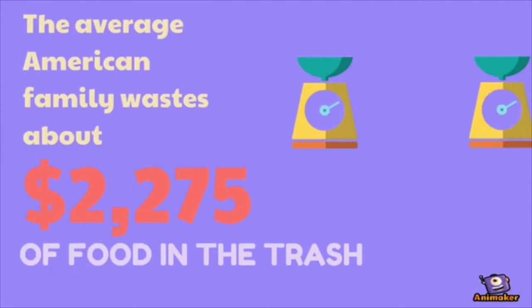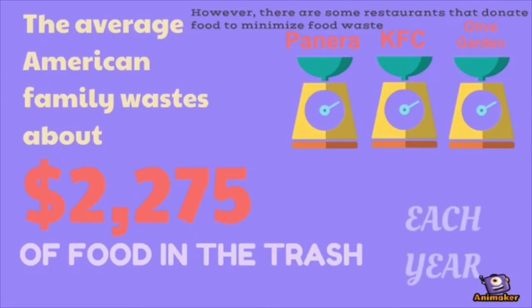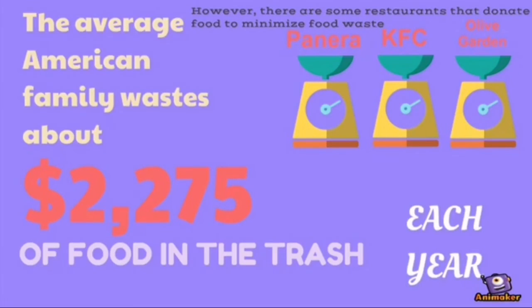The average American family wastes about $2,275 of food in the trash annually. However, there are some restaurants that donate food to minimize food waste. For example, Panera, KFC, and Olive Garden. Panera's day-end donation policy ensures that food doesn't go to waste. Since all the food at Panera is baked fresh every day, there's a lot of food that could go to waste. The bread that hasn't been sold at the end of the day is donated to local churches and charities. Numerous restaurants ensure that food doesn't go to waste by enforcing these policies in all of their locations.